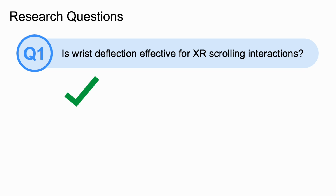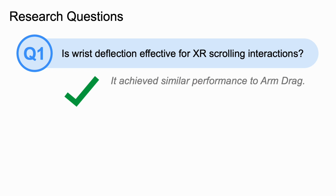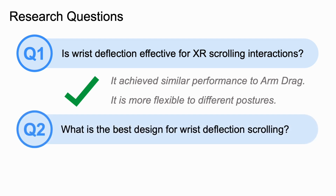At least in situations requiring freehand interaction, wrist deflection may be a desirable alternative to vision-based hand tracking. In both of our study's tasks, one of the wrist techniques performed comparably to arm drag in an arm in front posture, and both techniques retained their performance in an arm at side posture that arm drag can't support. This added flexibility could be key to enabling quick selections or extended browsing without the social or ergonomic costs associated with mid-air gestures. Our second question, what is the best design for wrist deflection scrolling, is a little more complicated.